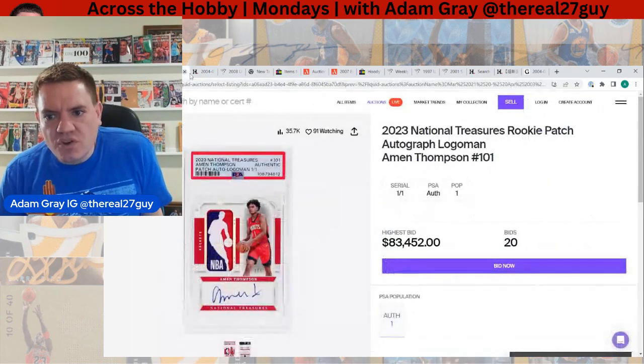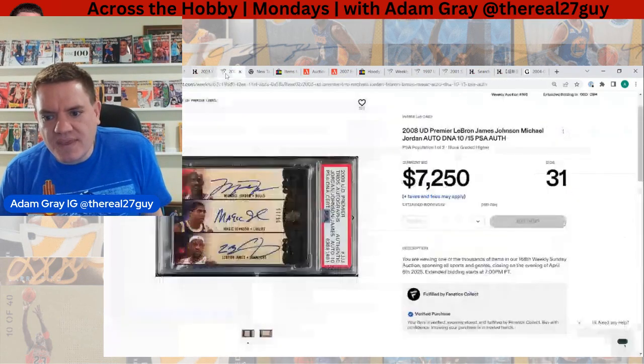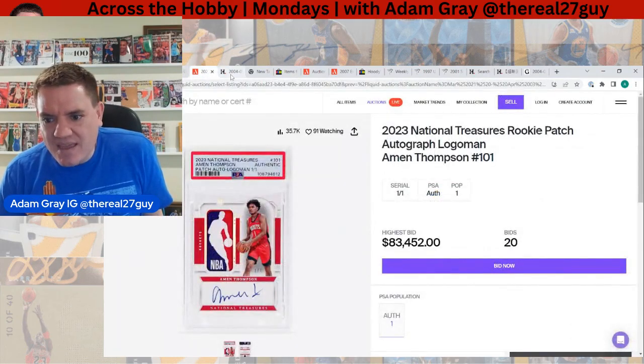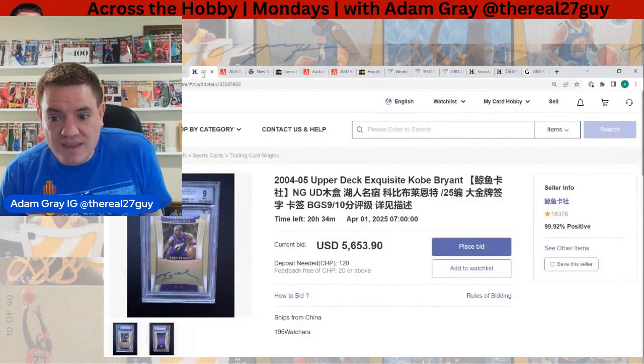Number 3, we're going to do the triple autograph here. Another card that for my collection I would just love. It'll be interesting to see how high that one goes. And then we're going to do the Kobe. Number 2 is maybe my favorite autograph, my favorite autograph set ever, and just a great card of Kobe.